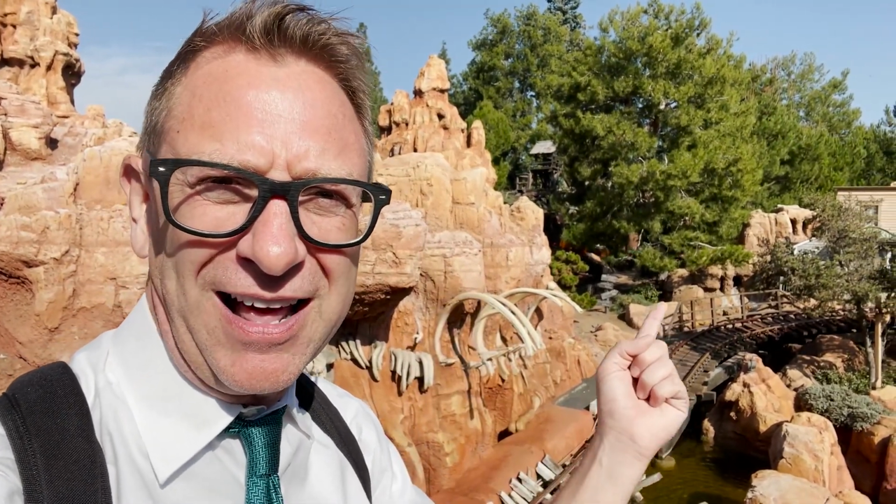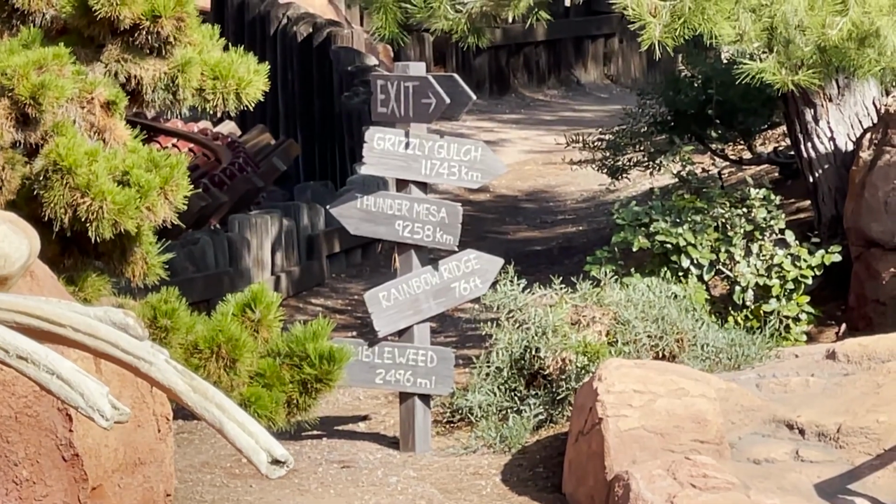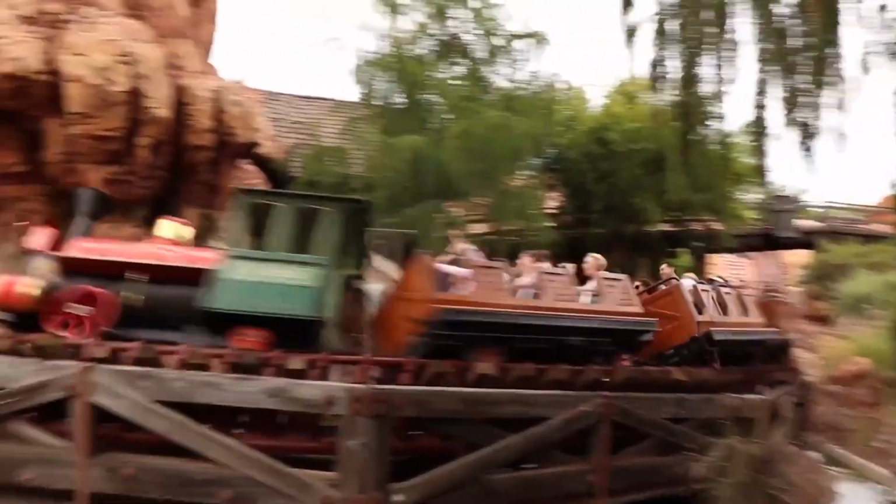I can't see how to point to that. I mean, that sign is awesome because it points to the 4 different Big Thunder Mountain Railroads in the world. Here's that signpost right there. You'll see it says Rainbow Ridge 76 feet. That's just because it's right there.